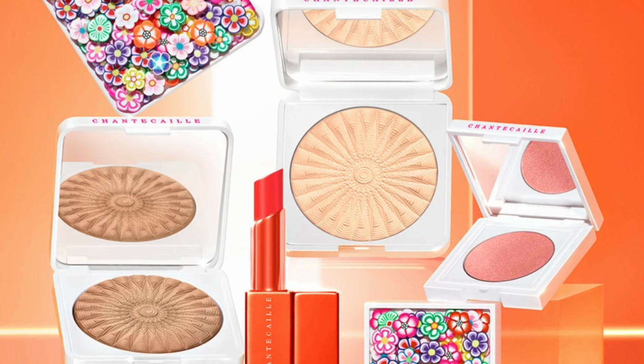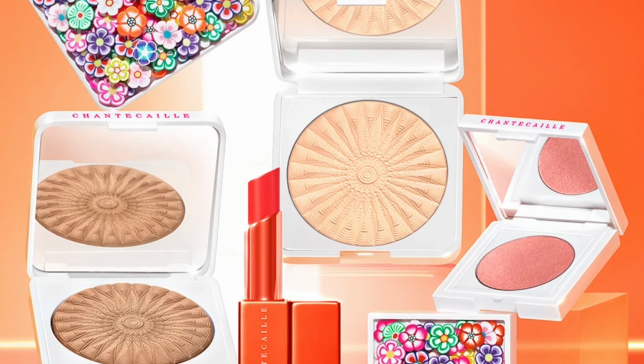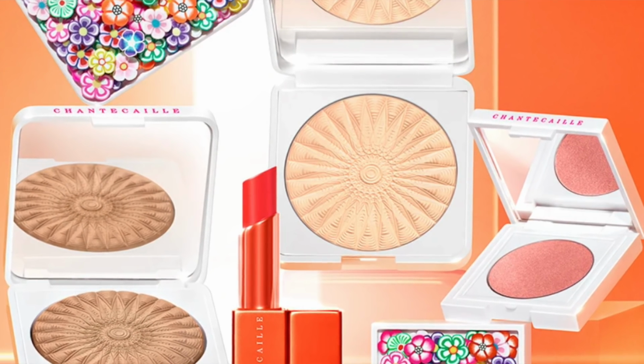And they also have 2 shades now, so they have one for light to medium skin tones, as well as medium to deep skin tones. It's basically like a translucent blurring powder, and it is one of my favorite kind of powders for everyday wear, and this packaging just blew me away.